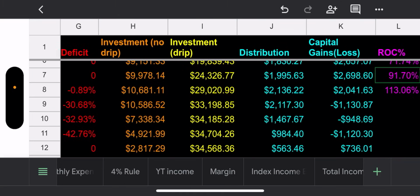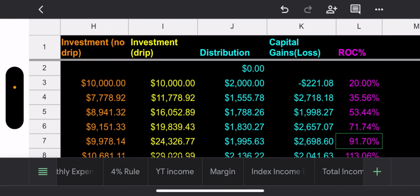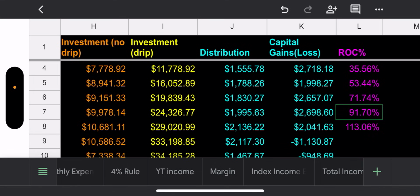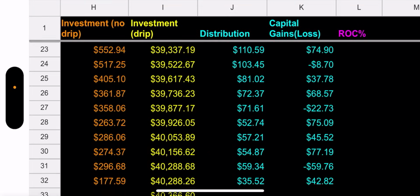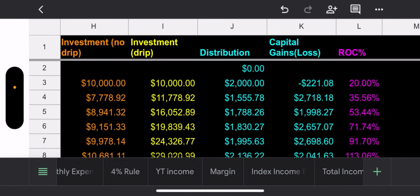Now, another way to look at this is I'm going to invest in this and I'm just going to put it on dividend reinvestment and not touch it. So if you did that, then after year one, you'd be at $11,778. Then you'd be at 16K, 19K, 20. Again, you're doing well because overall the market will go up. So if you put all that cash back into the fund after year 30, your portfolio balance will be $40,300. That's 4 times the amount of your original investment.